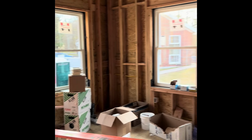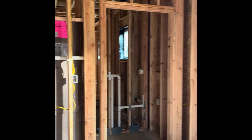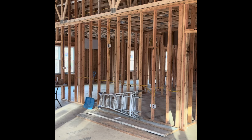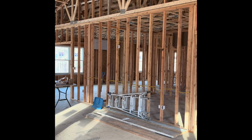This space will also have its own closet for coats and things of that nature. And then it's also being set up to take a large projection TV, so this can be a movie room, and it can also function for conferences and meetings.